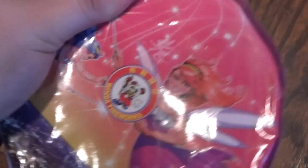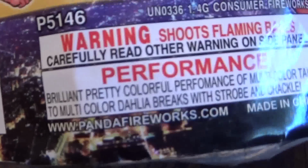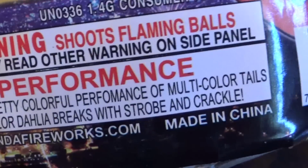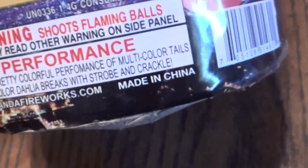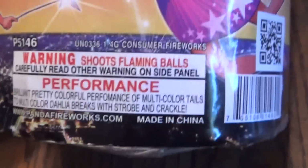It's a 200 gram cake, 12 shot. It's by Linda Fireworks. Let's see here. Find the effects. It's got to be around here somewhere. For performance: brightly pretty, colorful, multicolor tails to multicolor breaks with strobe and crackling. I always like that strobe and crackling. I know a lot of people don't like the crackling, but I like the strobes too, like the effects, pretty sweet. So hopefully it's a good one.